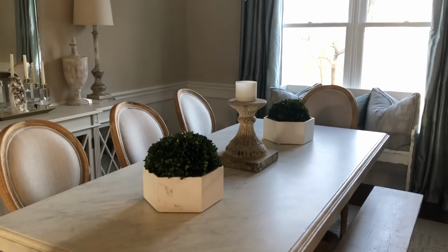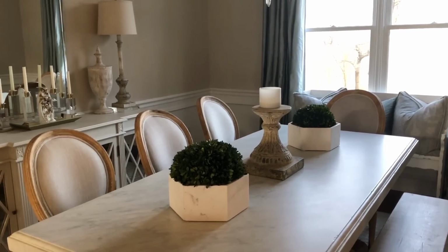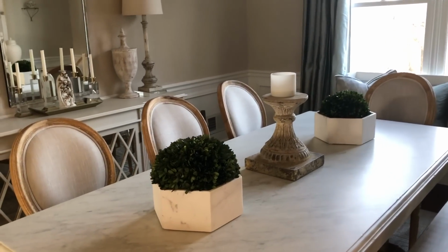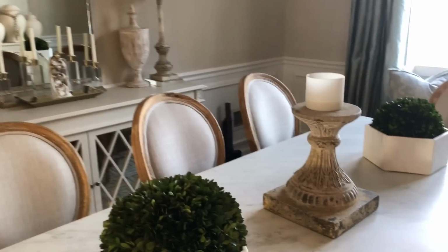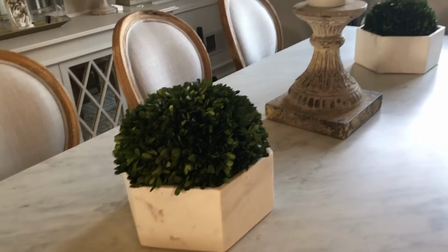I like to have it set when we eat. I love a good centerpiece. But honestly, this year I didn't put my glittery trees down the middle. I put those in different places in the house. These boxwoods, you guys, is what's there all year.